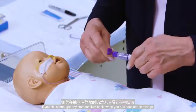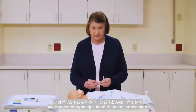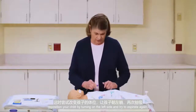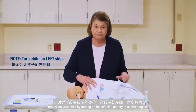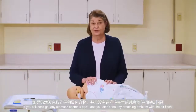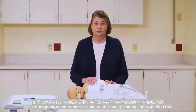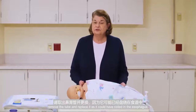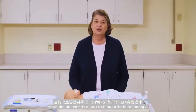If you still cannot get any stomach fluid back when you pull back on the syringe, reposition your child by turning on the left side and try to aspirate again. If you still don't get any stomach contents back, and you didn't see any breathing problem with the air flush, remove the tube and replace it, as it could have coiled in the esophagus.